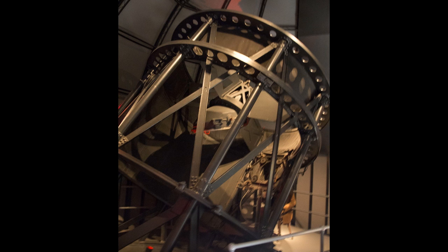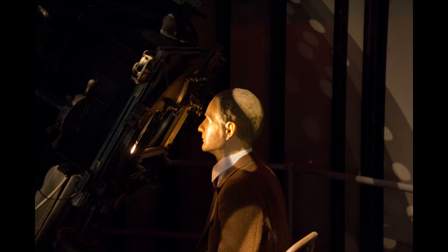It was Edwin Hubble who managed to find out with this telescope that the universe is much larger than our own galaxy, and that there are other galaxies moving away from us. This later led to the Big Bang theory.